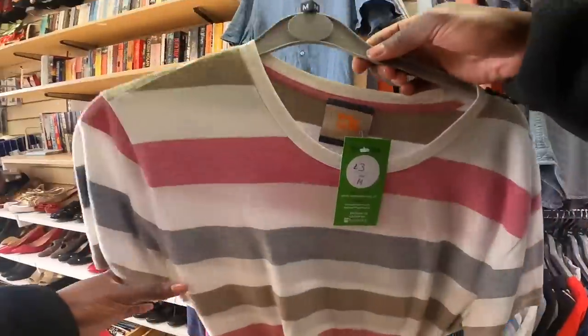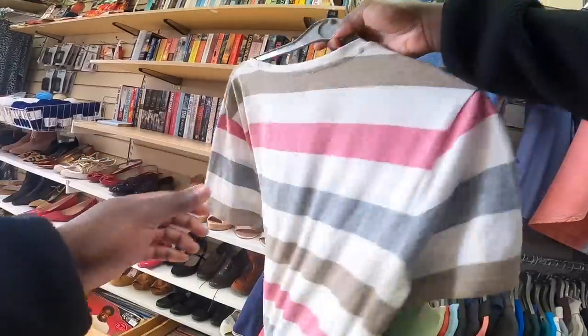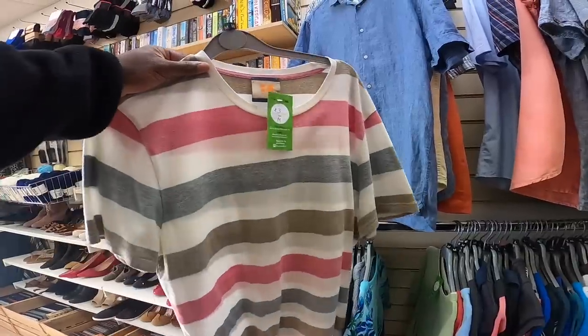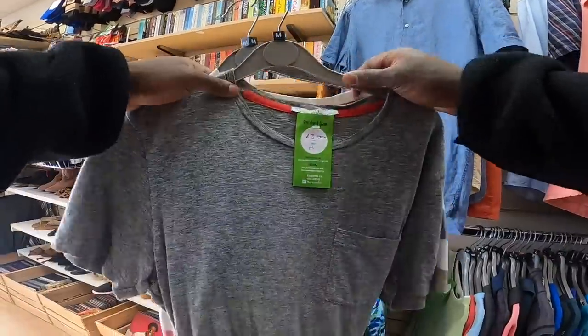Oh, and we've got another one here. This is Hugo Boss. I don't think it'll do amazingly well, but I have sold ones for like between 15 and 17, something like that. So Hugo Boss and a bit of Carol, might as well.